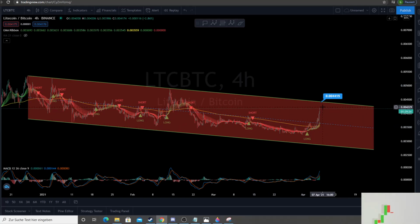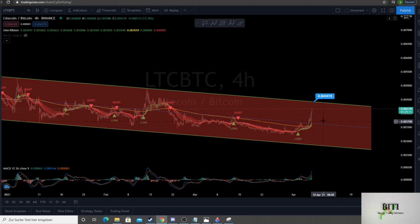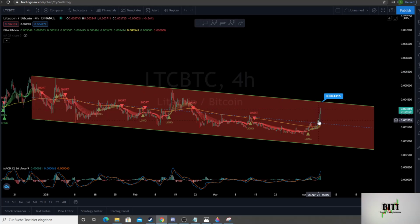Yes, for sure, we broke out to the upside. We broke the ribbon, the middle line. That's very nice. That's very cool. We broke it. It was a resistance, now we have it as support. Everything is fine. Ribbon band is here, long position. Everything is fine for the moment, but we need to break out over this. That's very important. If we see rejection here to the downside, it's maybe time to take profit and close the Litecoin trade.